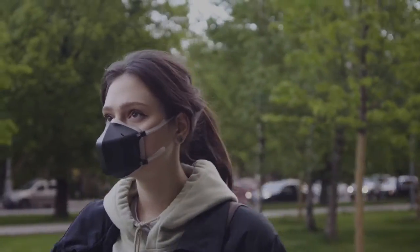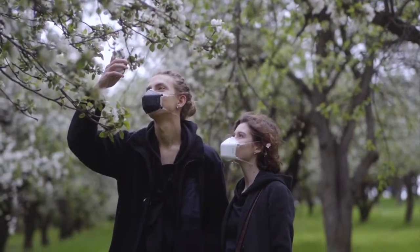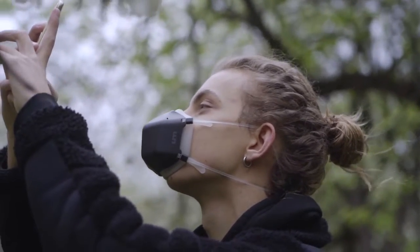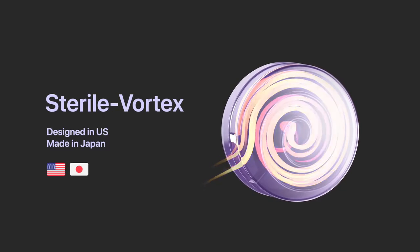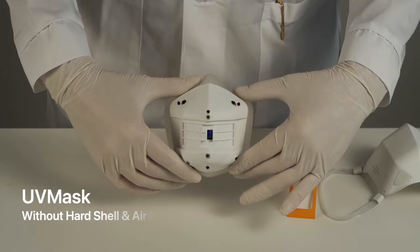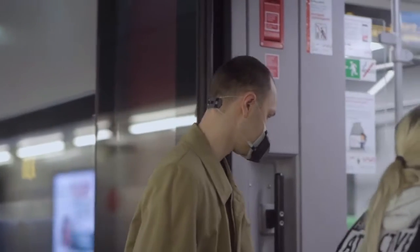Meet UVMask, the next generation reusable mask with powerful UVC purification technology that protects you from 99.99% of all dust, pollution, and organisms. All the air you breathe is sent through UVMask's patent-pending Sterile-Vortex. The ultra-high-intensity UVC light instantly purifies and filters the air 10 times faster than you can breathe.